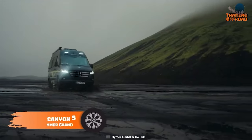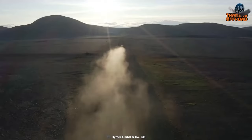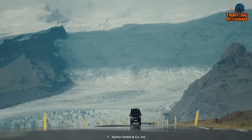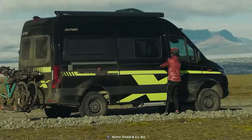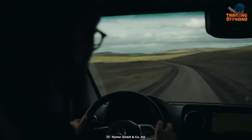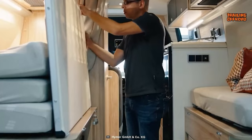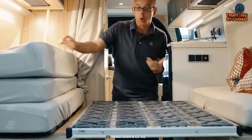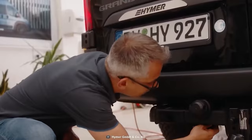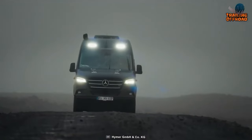Next up on the list, we have this Grand Canyon S from Hymer to rock your adventure with some serious off-roading capabilities. With all the heavy-duty equipment, a 4x4 drivetrain, and the self-sustaining capability of up to 10 days, this Grand Canyon S can be anyone's go-to choice for trips into the unknown. Combining this level of raw power with a vast and sophisticated living space, Hymer has proven how superb a Mercedes-Benz Sprinter is as a base vehicle. A striking outlook with aggressive design and finish makes this crossover a worthy one for any adventure off the pavement.